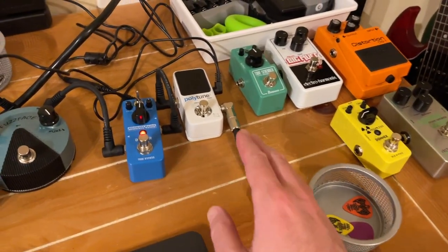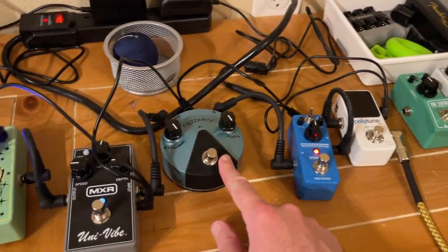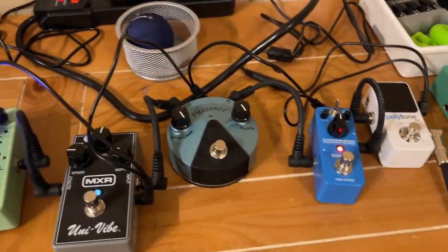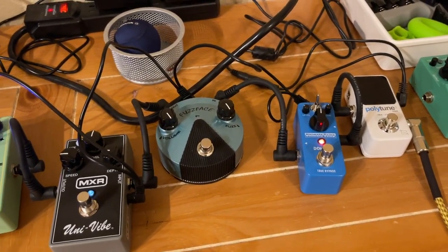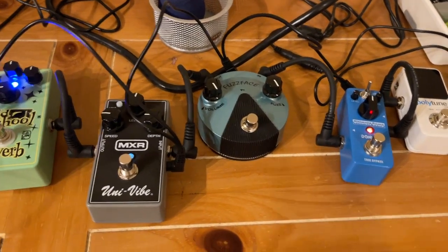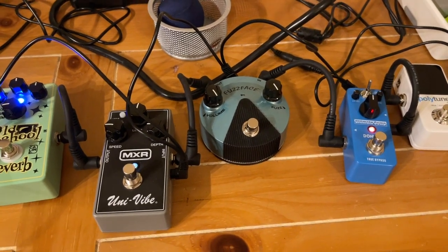But, oh yeah, this is my chain. So I'm going from tuner to compressor, Fuzz, Univibe, and Reverb, and I'm getting a Chorus tomorrow. I'm not sure where that's gonna fit in because I really like this setup, so I don't know where that's gonna fit.